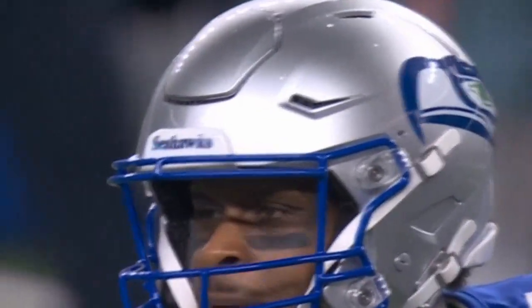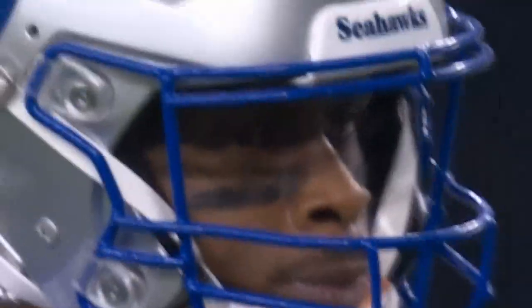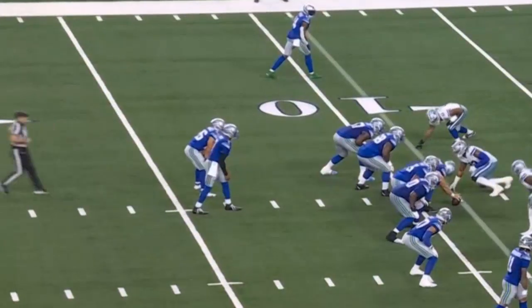I think that's where Geno Smith is getting more and more comfortable with Jaxon Smith-Njigba, because early in the year, I know he had the injury, but I think they were trying to find that timing and rhythm. A lot of his routes were short and underneath. Last few weeks, we're starting to see what he can do. Really, his strength is getting downfield and winning one-on-one against that slot corner.